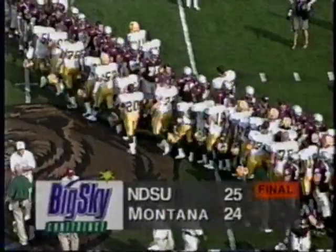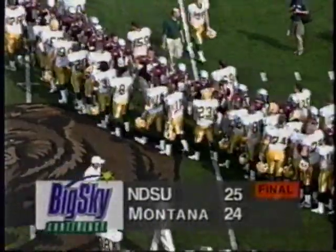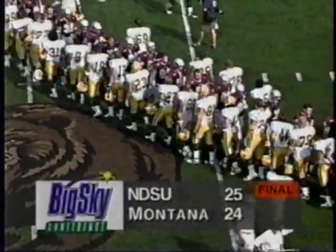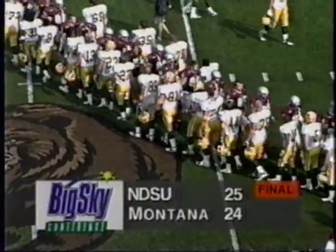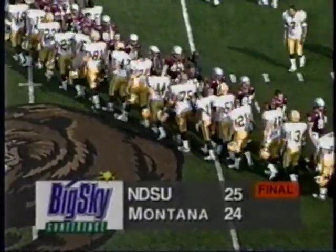Wow. Man, that was fun. That was just a great football game, and the impressive thing is nobody panicked. Nobody on the sideline, the coaches, the players, none of them panicked. Absolutely unbelievable.